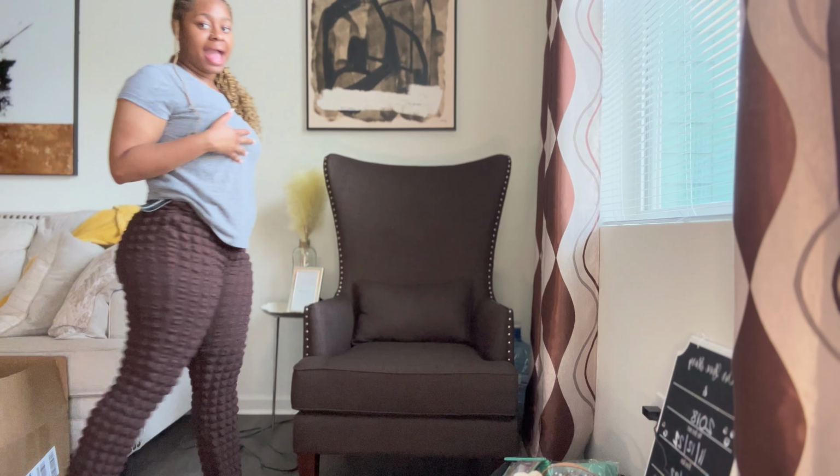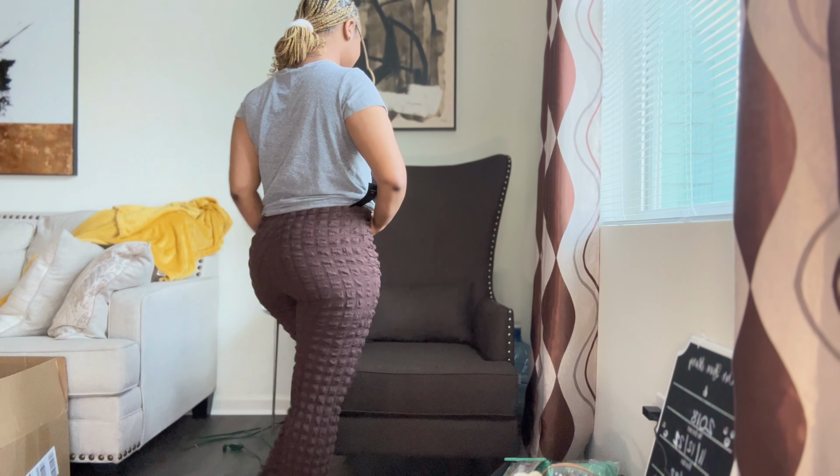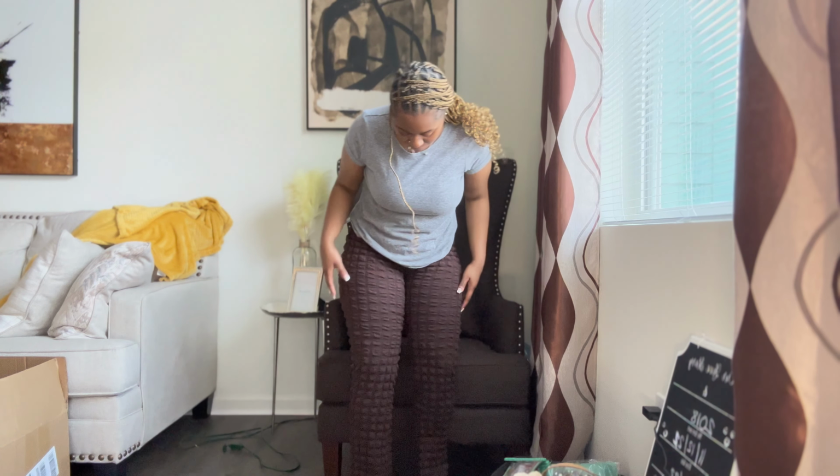Okay, next I have these bottoms. Y'all, they comfortable. They real comfortable. They're real cute. I'm gonna give these a good 8 out of 10. Let's move along.